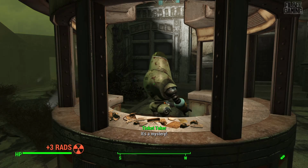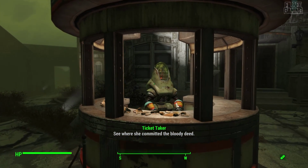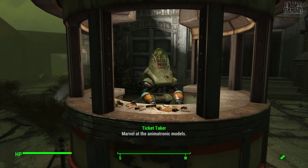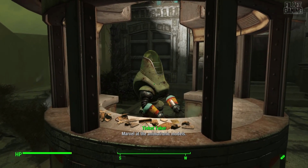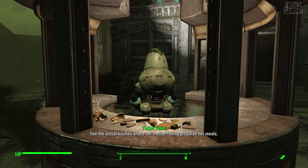Why did little Lucy gruesomely kill her parents? It's a mystery. See where she committed the bloody deed. Marvel at the animatronic models. See the actual kitchen where her mother lovingly prepared her meals. See the blood stains that can't be washed out.